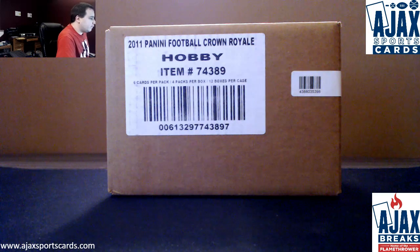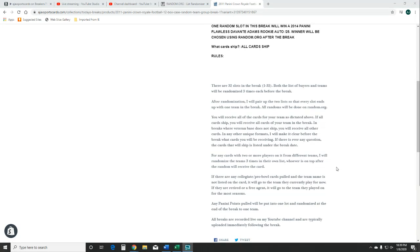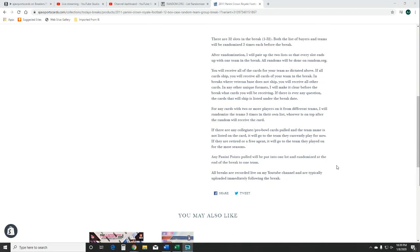Let's go over the rules here for my random team breaks so that everyone knows what's going on. All cards are going to ship in this. 32 slots. We're going to take all the teams and all of the buyers, randomize them three times each, pair up the two lists so that every buyer gets a team. You're going to receive all the cards of the team that you get. If there's any cards with two or more players from different teams, I'll randomize between those teams for hits. If it's an insert, I will distribute them as evenly as possible between those two teams.